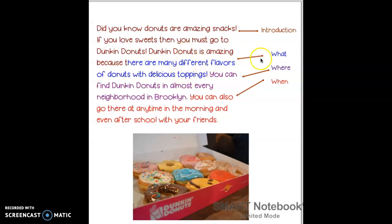And then you tell them what it is, okay? What is your topic? Dunkin' Donuts is a place, right? So I talk about how it is a place that sells many different flavored donuts with delicious toppings. Also, I show where you could find Dunkin' Donuts. So you could find Dunkin' Donuts in every neighborhood. And also when to go. You could go in the morning, you could go at night. So this is an example of a review about Dunkin' Donuts.